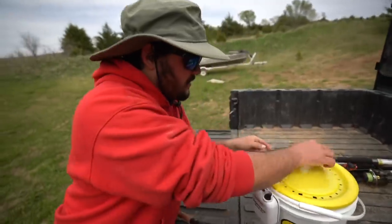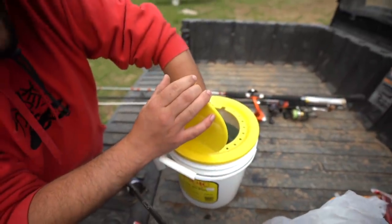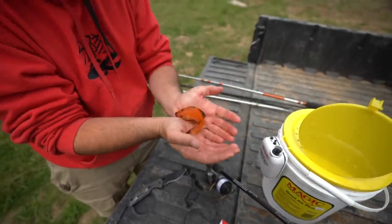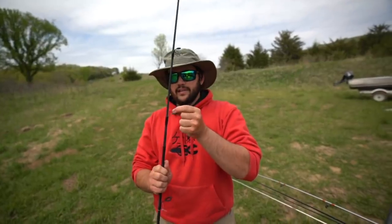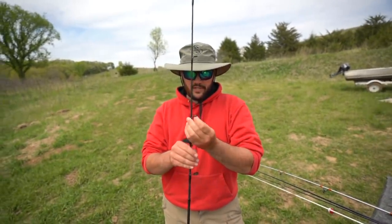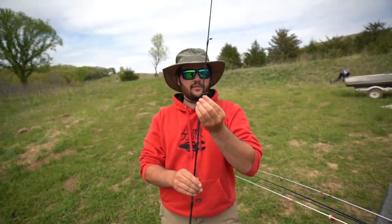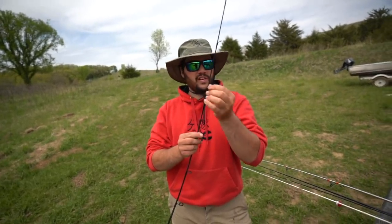Here's what we're dangling, folks. We got the little bait bucket full of kegger goldfish. Look at that guy. That's what we're talking about. Big old goldie. There you go, Rick. We got a couple dozen. We're gonna go ahead and get this thing rigged up and we're all three gonna be having similar rigs, big bobbers with the live goldfish. And we're gonna just run around, like I said, throw it off the points, let it swim around.